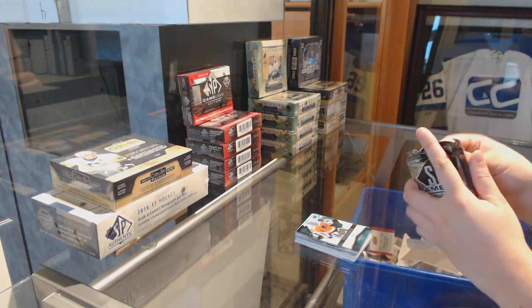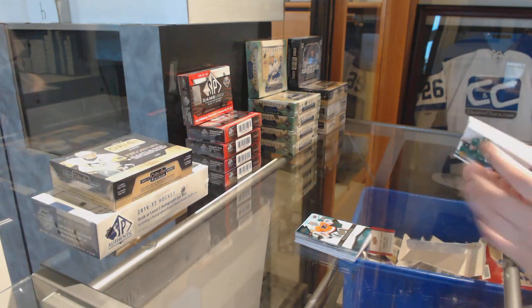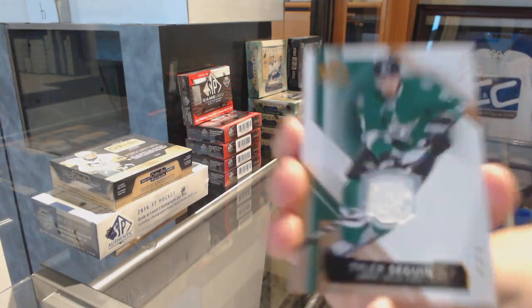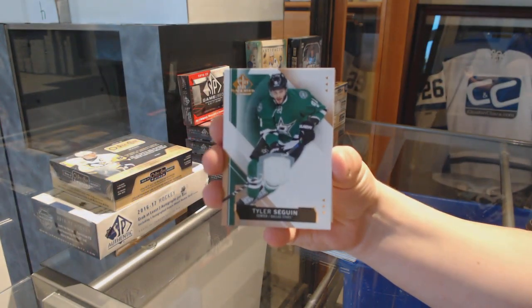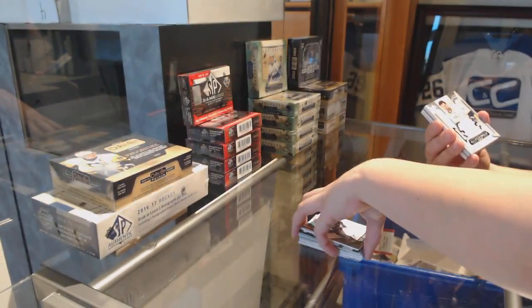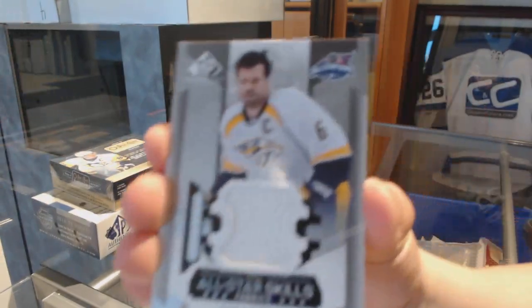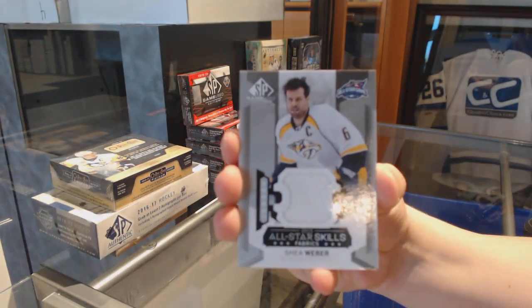I would say yes, for sure. Base jersey for the Dallas Stars, Tyler Seguin. We've got an All-Star Skills Fabrics jersey for the Nashville Predators, Shea Weber. I don't know, to be honest.